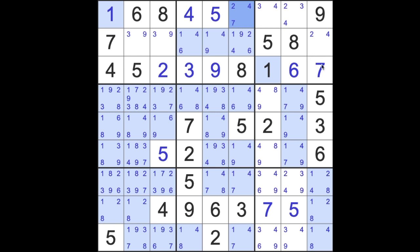Right, and what else? Now we've got seven blocking across here like this, so we know that, in fact, is a seven. And seven blocking down here now, so we know that that's got to be a seven. We can get rid of candidate seven in those squares. Okay, and now that we've got seven here, blocking across here, we can get rid of those sevens.